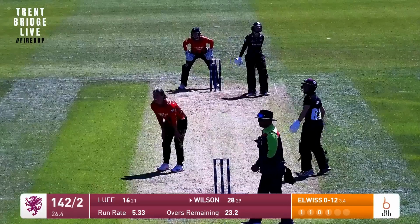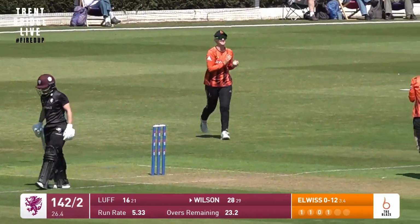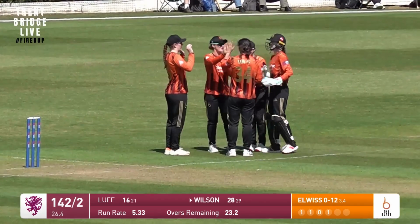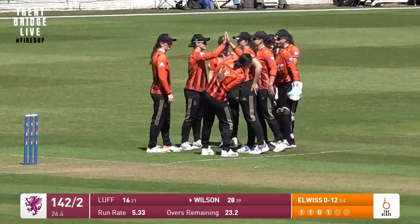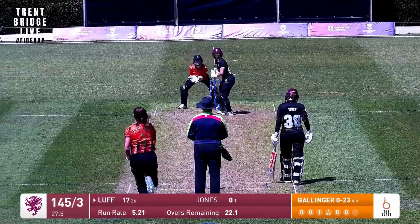As that is chipped straight up in the air from Wilson and caught by Kirsty Gordon at mid-off. Again, looked like an off-pace delivery there, and Fran Wilson just threw it a little bit early, takes one hand off the bat. Just what Blaze needed after drinks. She'll be really disappointed with that, Fran Wilson. Trying to take a bit of a risk here.